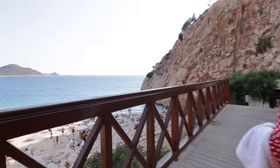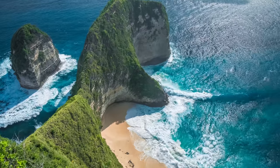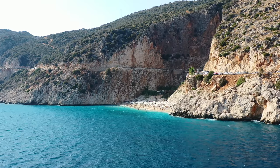So this is probably the busiest beach that I've ever visited, and it just happens to be in Turkey, but it's also one of the most beautiful beaches that I've ever visited. It even tops Bali beaches. This honestly reminds me of a beach in Nusa Penida, Kelingking Beach, or even Diamond Beach. The water is just as blue as those beaches in Bali.